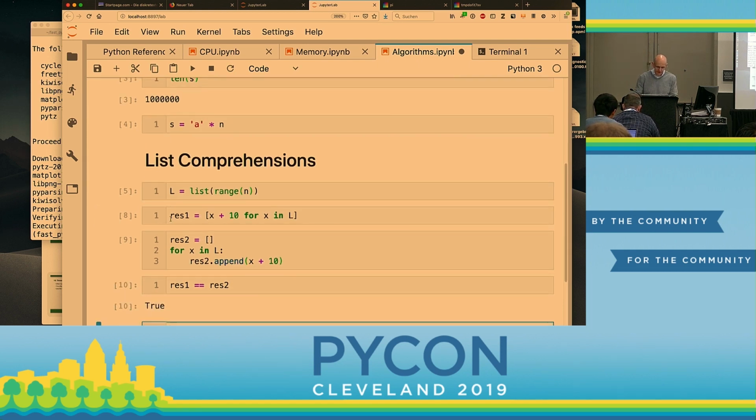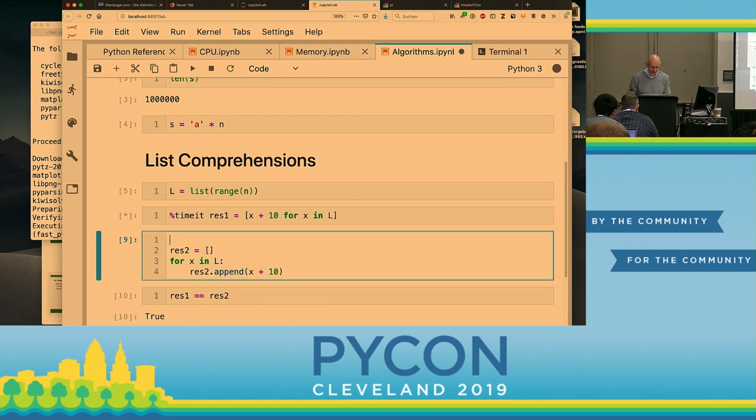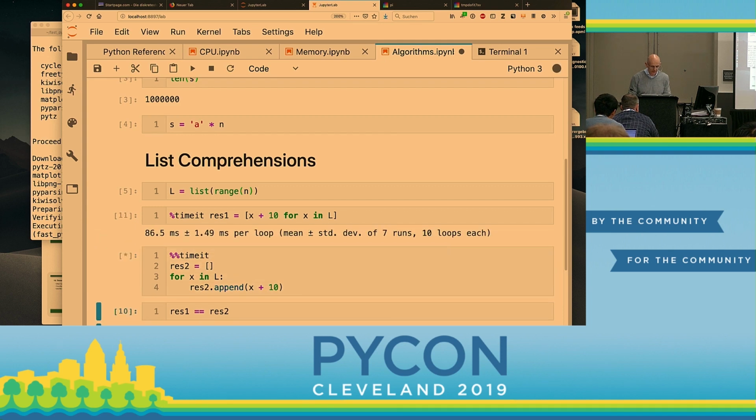And now we can measure it with our tools. This is a one-liner, so %timeit measures this one. And this is a whole cell. That's why I have to use %%timeit. So we use our tools very quickly, and then you can measure.